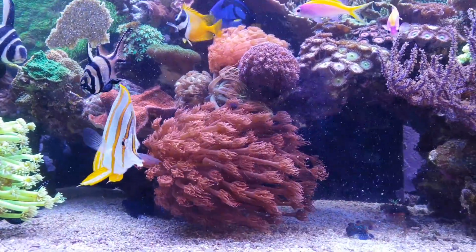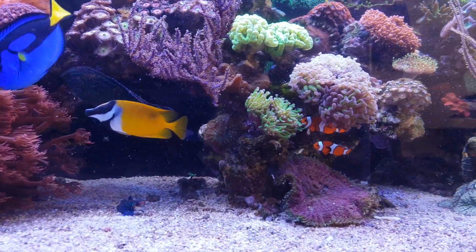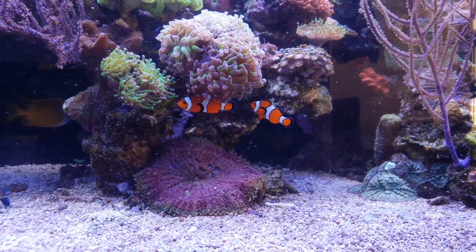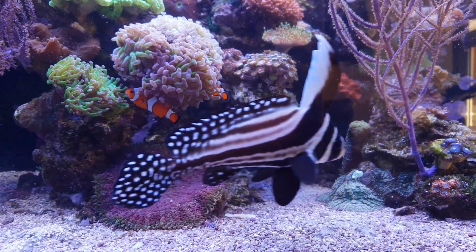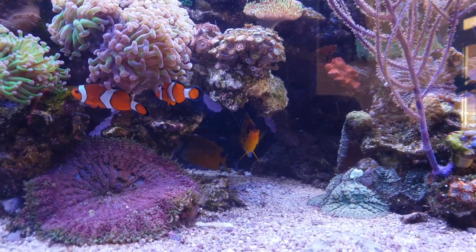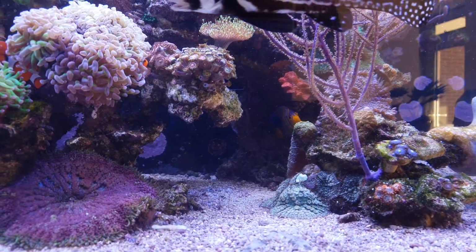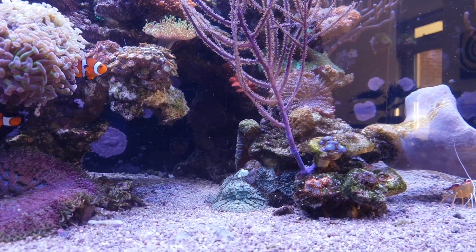So another fish that I want to touch upon today is the angelfish. As you might know, I've had this fish for a couple of months now. At first it was a bit shy. It's still a bit shy, by the way, but it shows a lot more now than it did before. In my opinion, one of the most beautiful fish that you can keep in a reef tank.